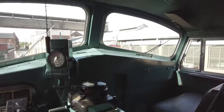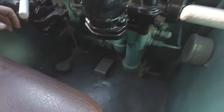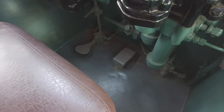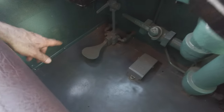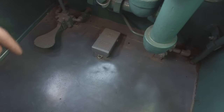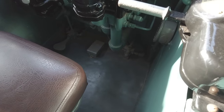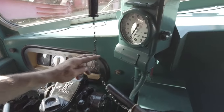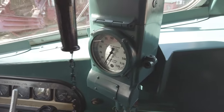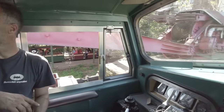Those pedals, this is a dead man, and sand for front and reverse. This is a horn. Speedometer. Cool. This is so cool.